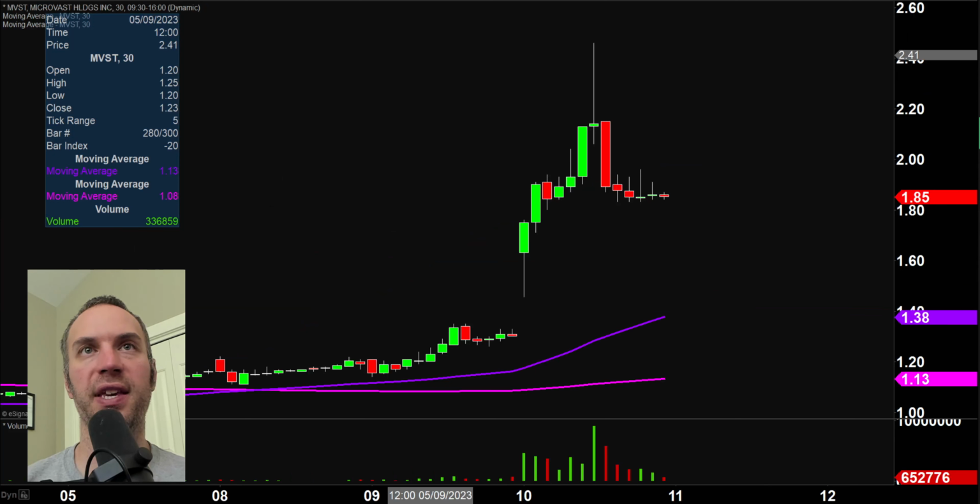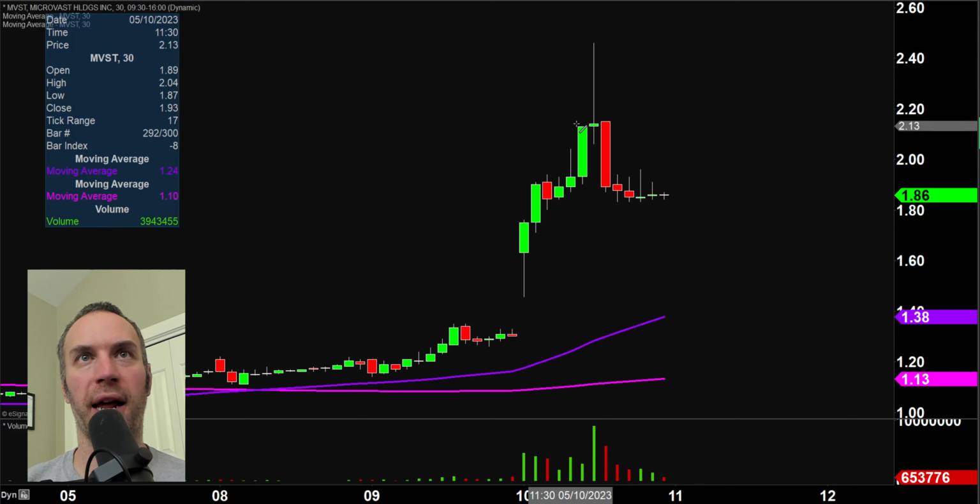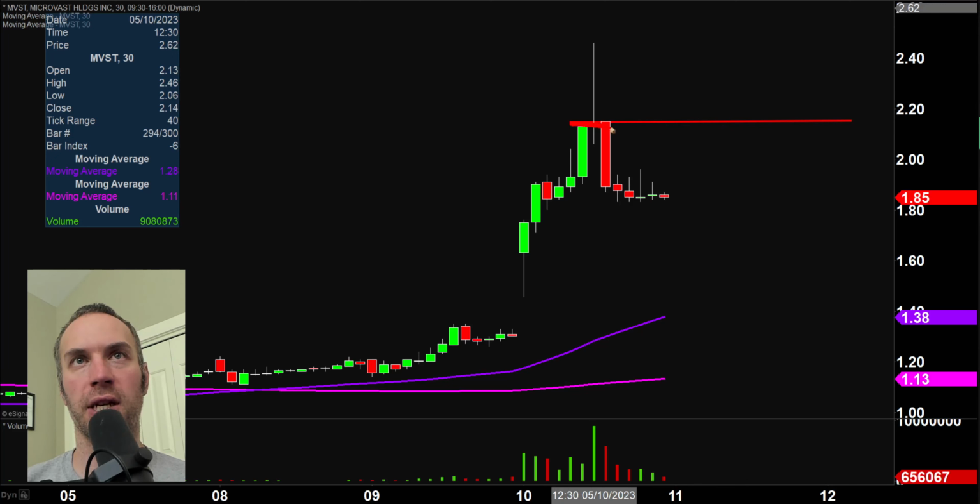Next one, MVST, and this has got a nice little pattern on it. Mainly the breakout point. I think this level stands out to quite a few people. I realize the price did technically go above this area, but that didn't last very long. But you can see essentially quite a bit of area right there. Probably should have picked a different color for that. Not much better, but you get the idea.